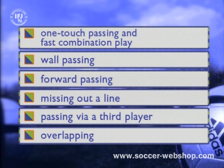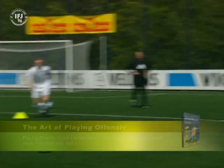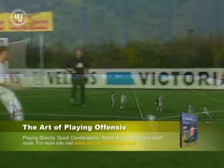The under-19 players of Schalke 04 carry out the drills and demonstrate the movements for you and your players. The following compilation will give a foretaste of what to expect on this DVD.